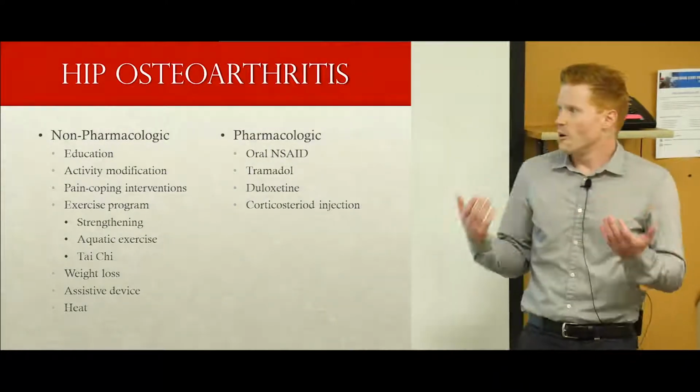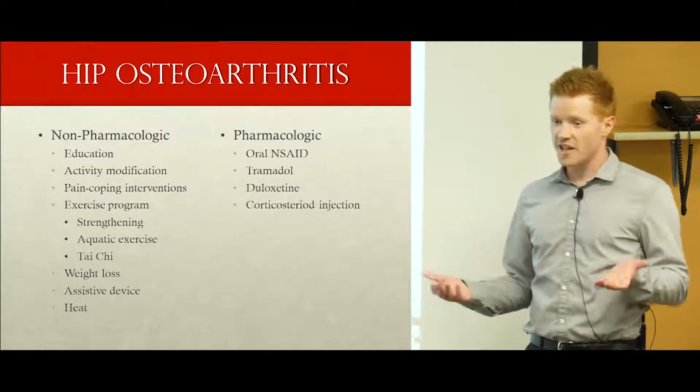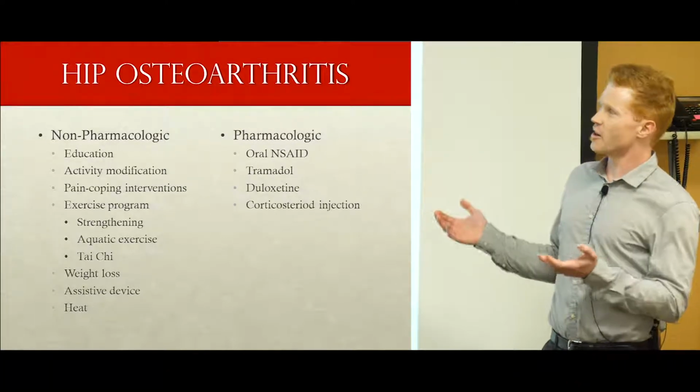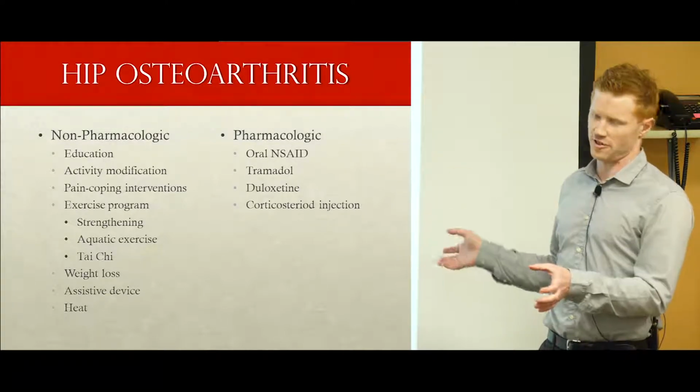So, what are we going to do about it? There's different things that you can do. And there's actually quite a lot of choices. Not everything works for everybody. So a good way to think about it is what is either non-pharmacologic, or pharmacologic, so drugs, or no drugs.